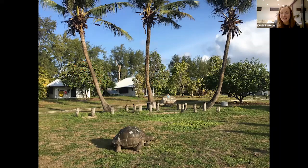This island is also home to Esmeralda, who's the oldest and heaviest tortoise known to be alive today. Esmeralda is a he. He was thought to be a she for a long time, but he is a he. So lovely Esmeralda.